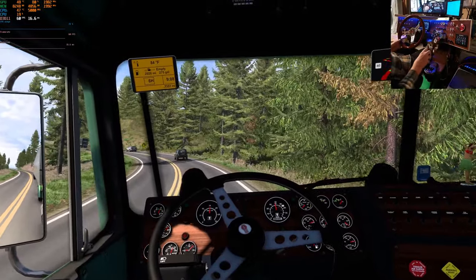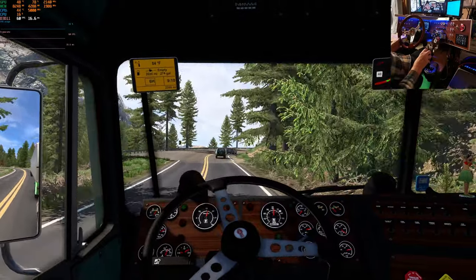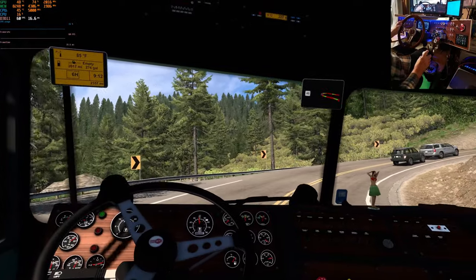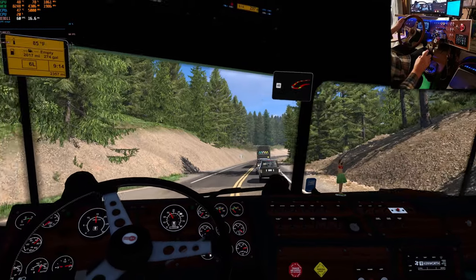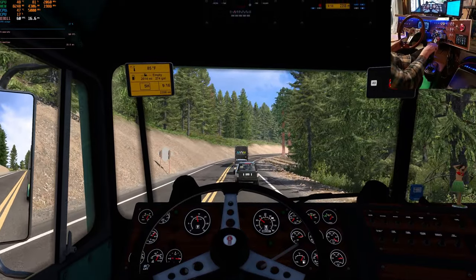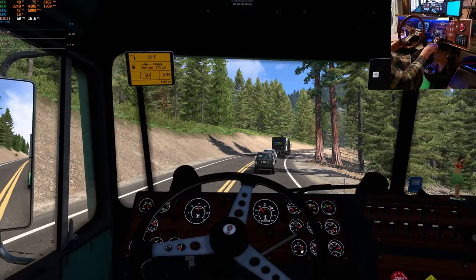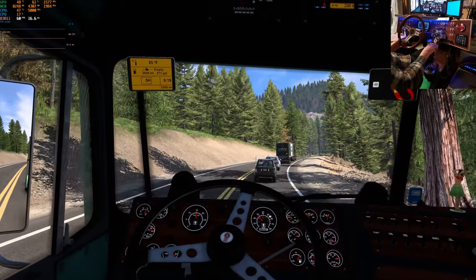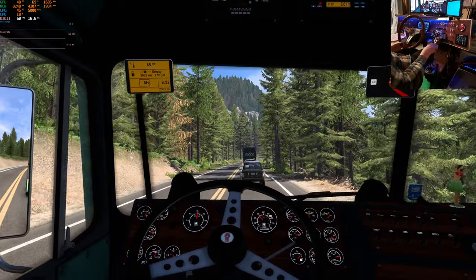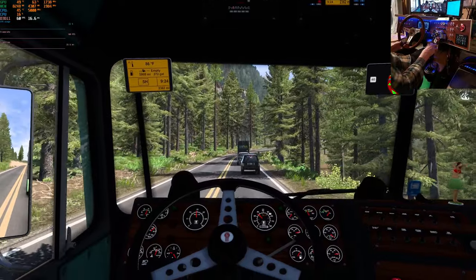Oh, there's a big terrain gap right back there. Look at that guy right on that fella's bumper. Actually, we should have a go at it. Oh, you know what? I saw the traffic volume turned down to 0.3 from the convoy. I did that in the last video, too. I forgot to turn it back up.